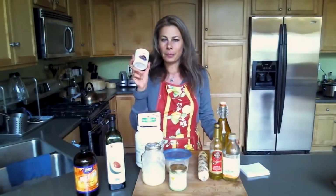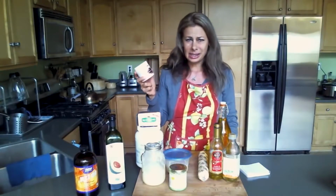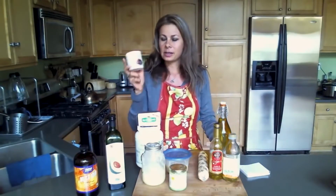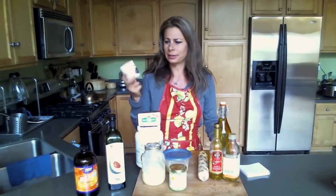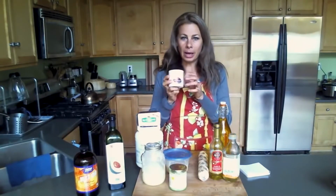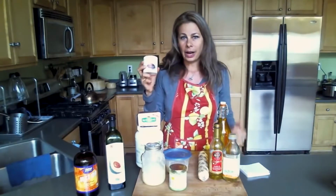This is a not very common fat. It's not very used, and it's a bit expensive. I'm not sure why, because this is cocoa butter, which is found in chocolate, and chocolate is cheap, but cocoa butter is a bit expensive. So I buy food grade cocoa butter, and I use it mainly to make chocolate. And it's great, and that's what chocolate is made with.